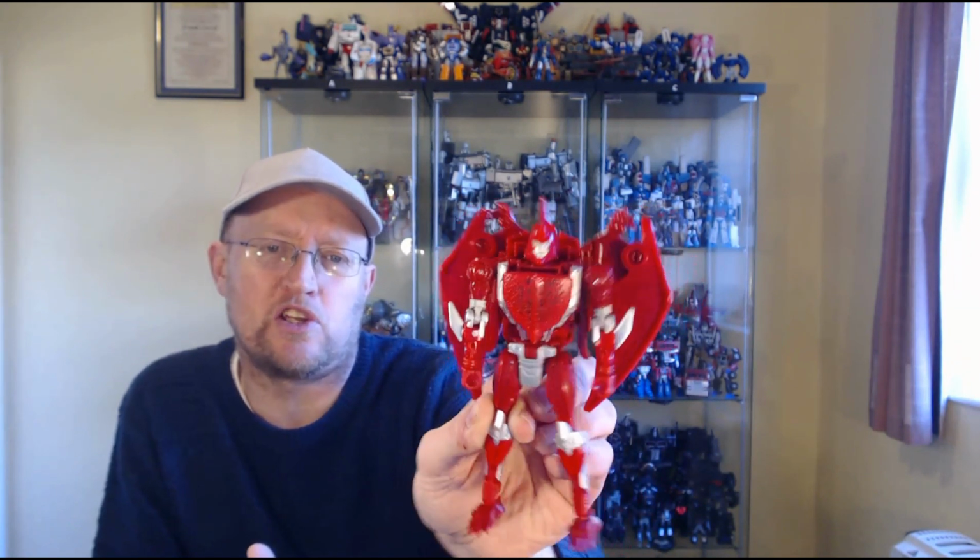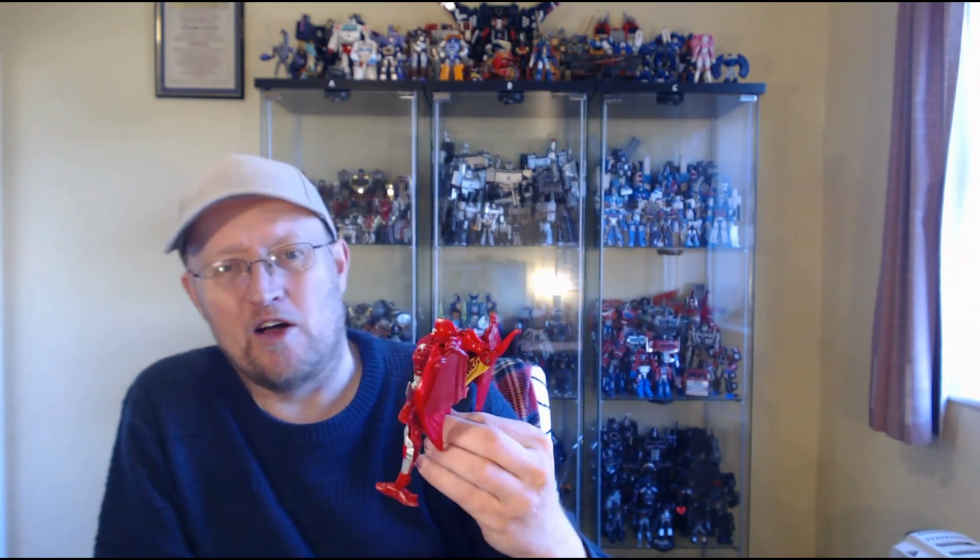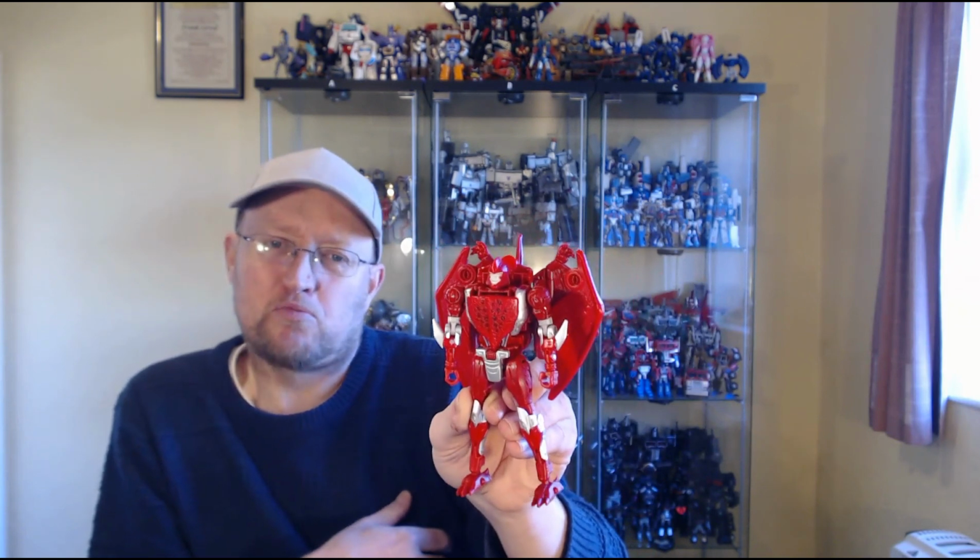Like I said, he looks all right in robot mode. He's not too bad. He looks pretty good. In Terrorsaur mode, there are issues with the aesthetic and QC on the wings. Not very good. Trying to pose this guy, the wings just fall apart in your hands all the time. It's a shame, really. But I got him, and he was another Hasbro Pulse pre-order that arrived this month. But yeah, he turned out to be a bit of a disappointment.